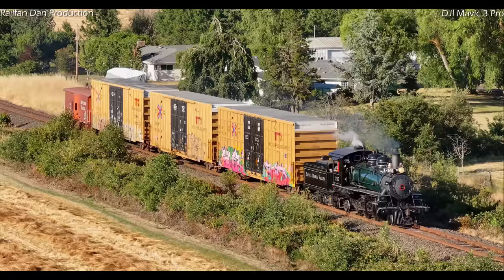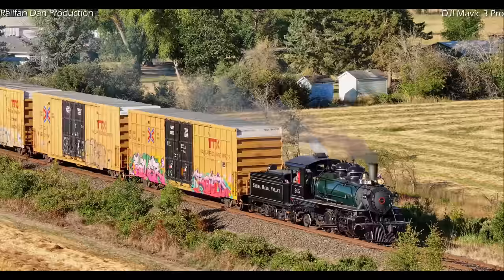This site gives us a pretty good perspective of how much larger railroad equipment has become over the years. These 60-foot boxcars make the 205 look pretty small.